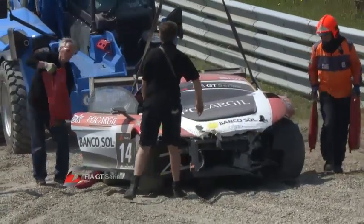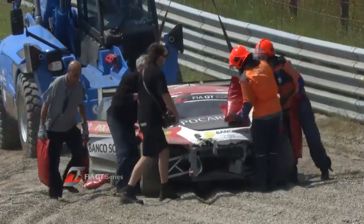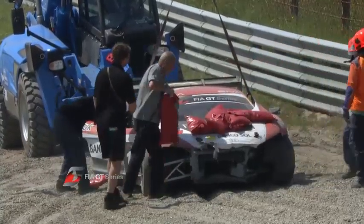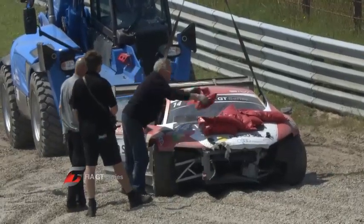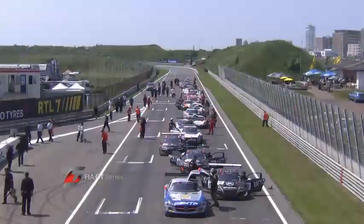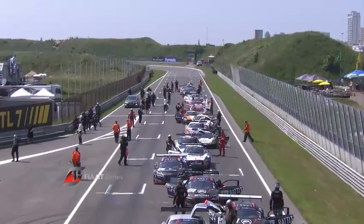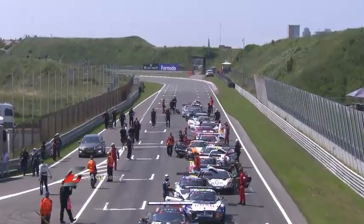There you can see Cesar Campanico's car back in a gravel trap as they put the weights down on the front of the car, because that's where the car would then flip up essentially when it's lifted up, because there's no weight towards the front of the car. So less than 5 minutes until the race resumes, which is fantastic news for all of us here at the Circuit Park Zandvoort.